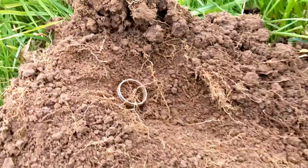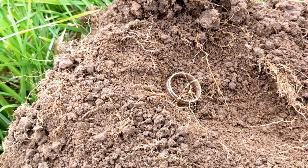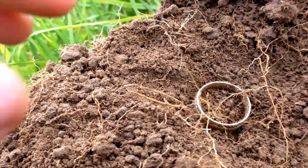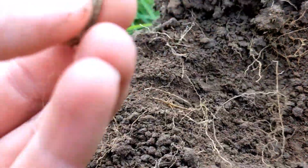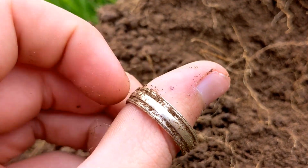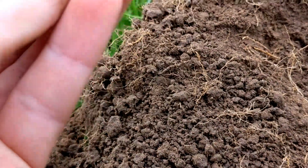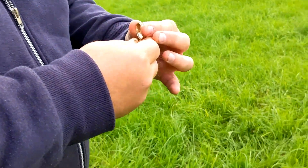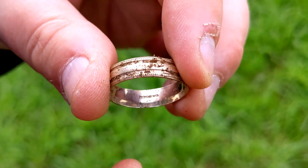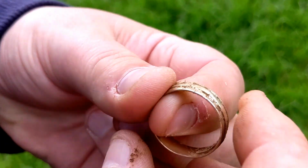There we are. There. Look at that. Oh my God. It looks so good. Ready? Go on then. It's a ring. Have a look, see if there's any hallmarks. There is. I can see it. Oh my God. Yep, there's hallmarks in there.